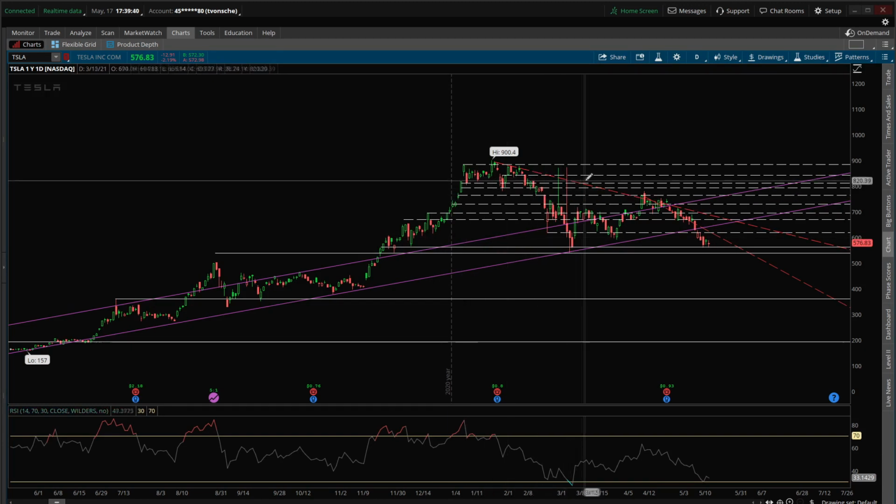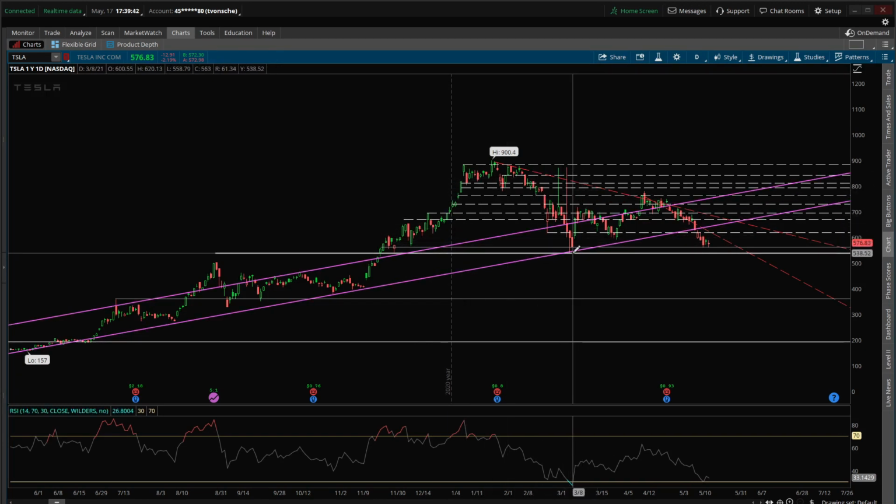Most recently, coming back into the channel, this was right into one of the closest supports right now, this 537 level where we bounced, also right at the bottom of the growth channel. So until this most recent fall, we'd really never fallen below the channel. No reason to expect that we would, but here we are, we did, so it's time to reevaluate.